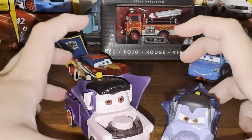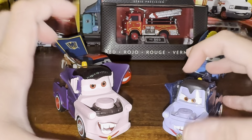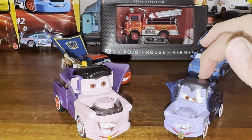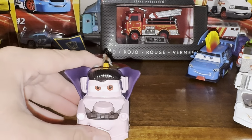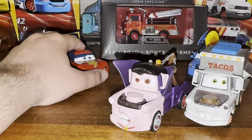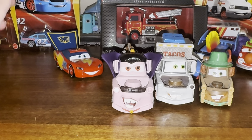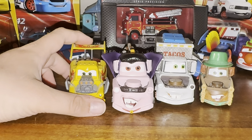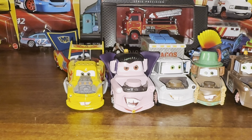So which vampire Mater do you prefer? Disney Store or Mattel? I'm going with Mattel, but what is yours? Let's get out my Cars 2 Maters. Taco Mater, which I don't own a Mattel one. Mater Hosen. Funny Car Mater. And I actually forgot my Race Team Mater.